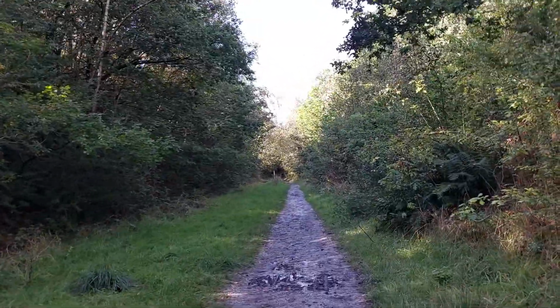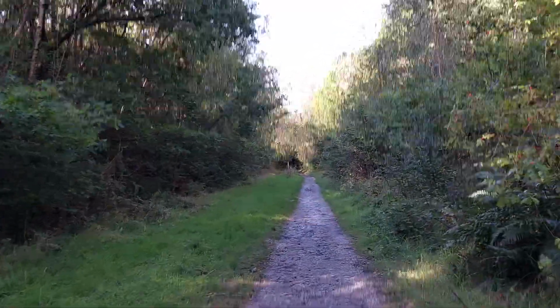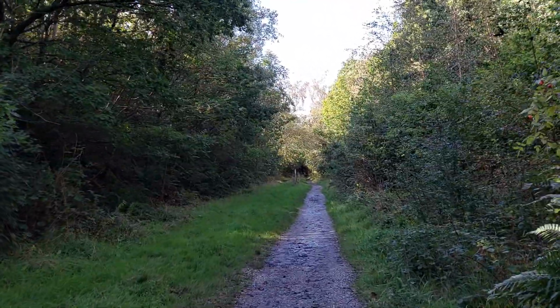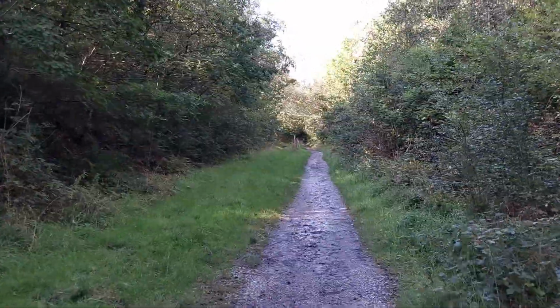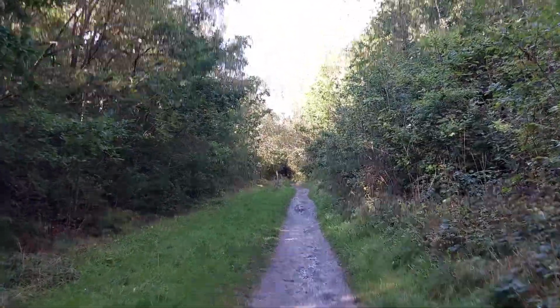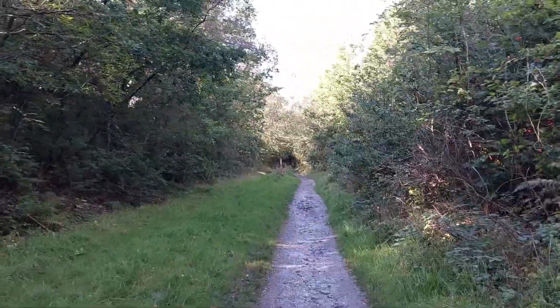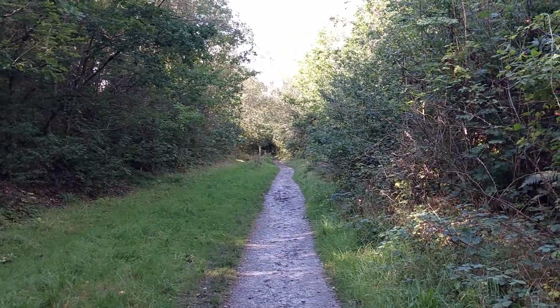If it's possible for you to do so, I do recommend people coming to Granville Park, exploring what you can of a place. Absolutely wonderful.